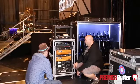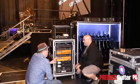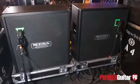And you mentioned the Recto cabs. Is he just running 2 cabs? Yes, 2 4x12s. They sit off stage, one for each amp. Yep. Great.